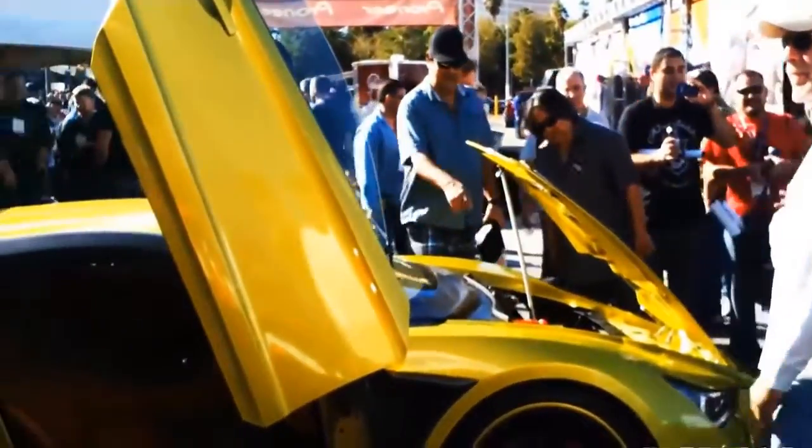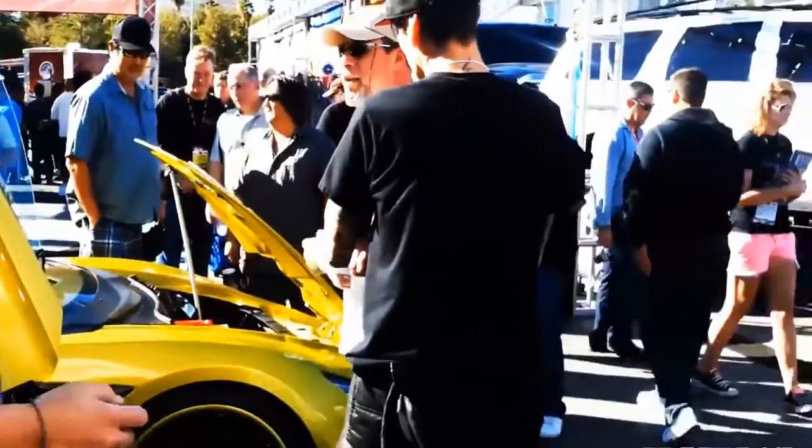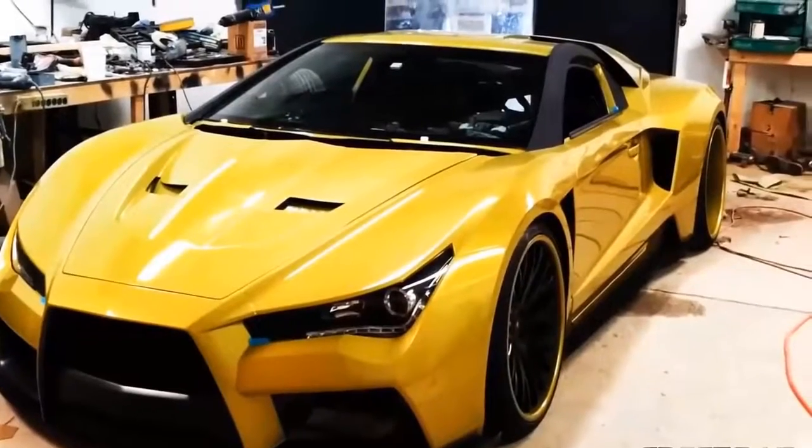Meet a real-life transformer, the Vader G35 from Vader Body Kits. Finally, an amazing European supercar without the supercar price. And you can build this one at home.